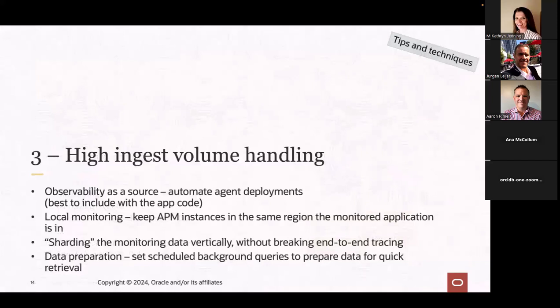Since this is, as I said, Cerner has 2.2 million end users. It's a lot. There's a lot of big applications in there, which also means that the telemetry data is very huge. Couple of things that we learned in terms of volume handling.